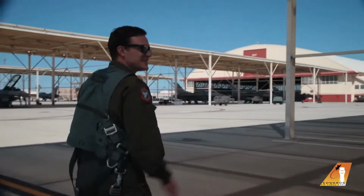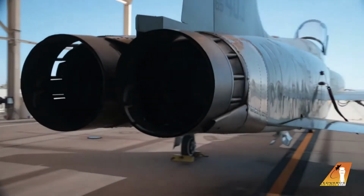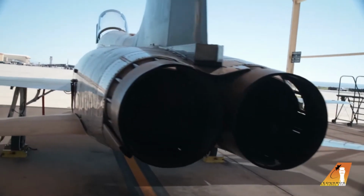All right, moving back to the back of the aircraft, we'll see that this aircraft has 2 engines, unlike the F-16, which only had 1. This aircraft has 2 engines. I personally like aircraft that have 8 or more engines, but today 2 engines will be acceptable for us.